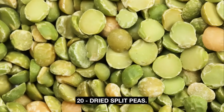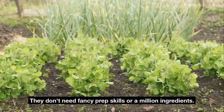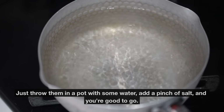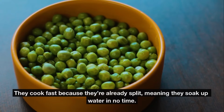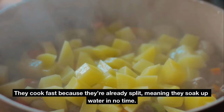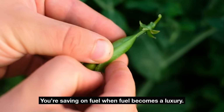20. Dried split peas. Split peas are an absolute powerhouse. They don't need fancy prep skills or a million ingredients. Just throw them in a pot with some water, add a pinch of salt, and you're good to go. They cook fast because they're already split, meaning they soak up water in no time. Translation: you're saving on fuel when fuel becomes a luxury.